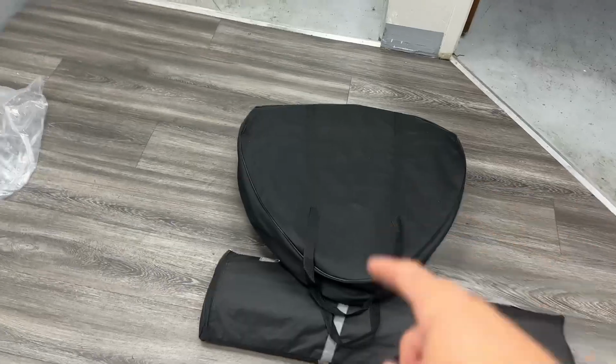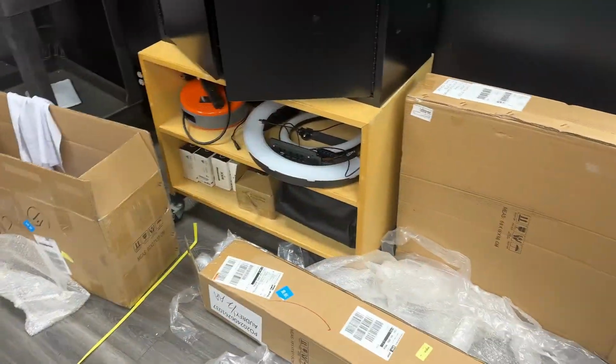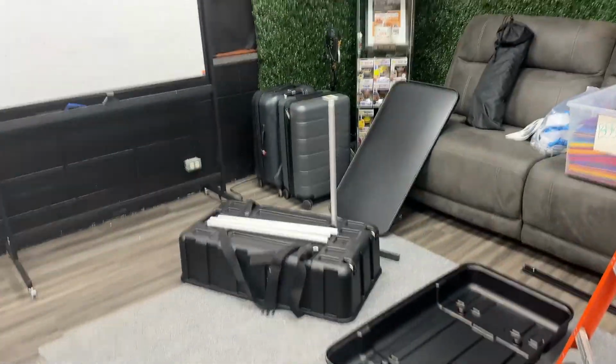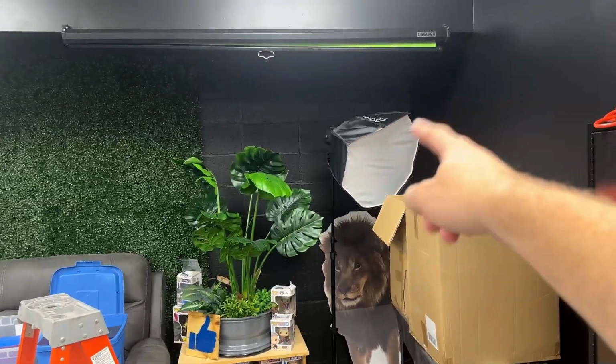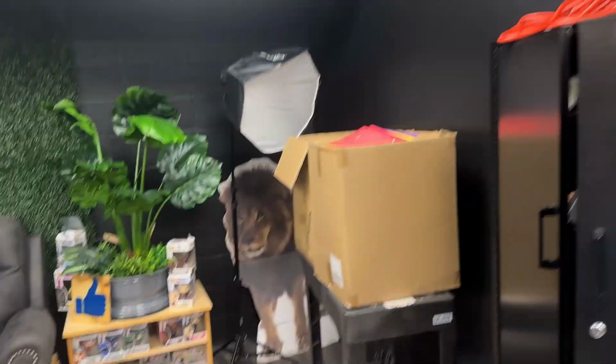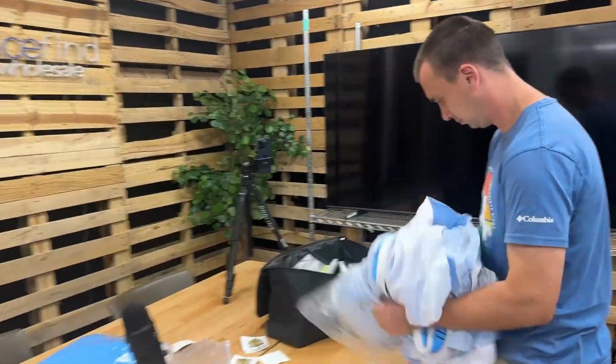Looking good. Now we just gotta make sure these fit in there, and then check these empty boxes to see if we didn't miss anything. And then we're gonna pack 1 or 2 of those suitcases with photo gear, extension cords, lights, and tripods and anything else that we might need to make some good content.